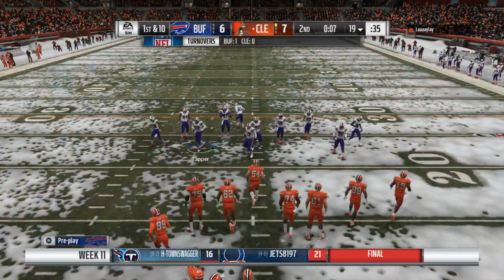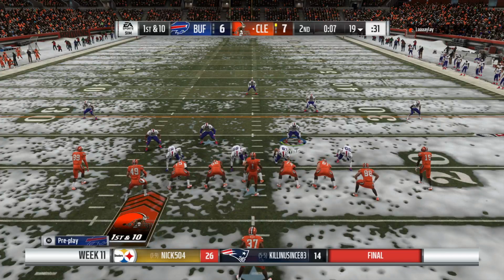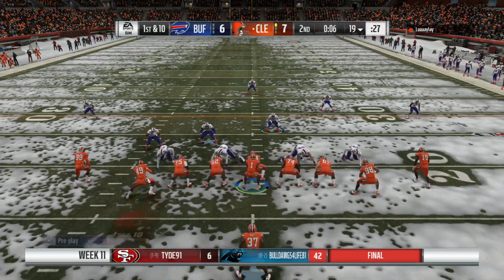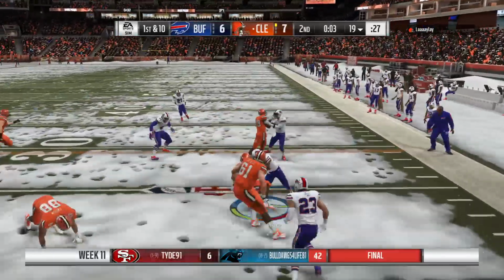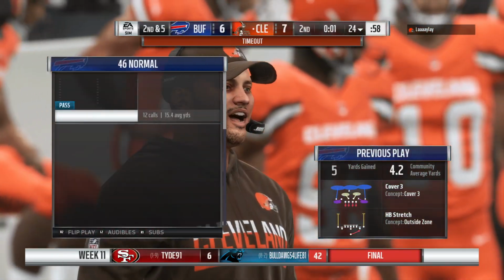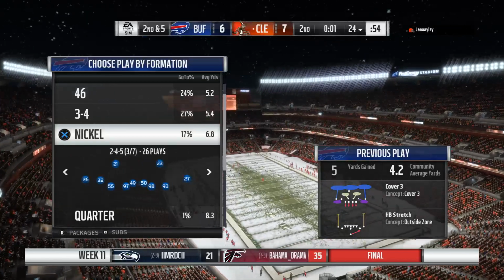Likely time for one final snap as they start out 1st and 10. Here's Joe Mixon as they start on the ground. And he'll power his way up near the 25. And with just 1 second remaining in the first half, they'll call the timeout.